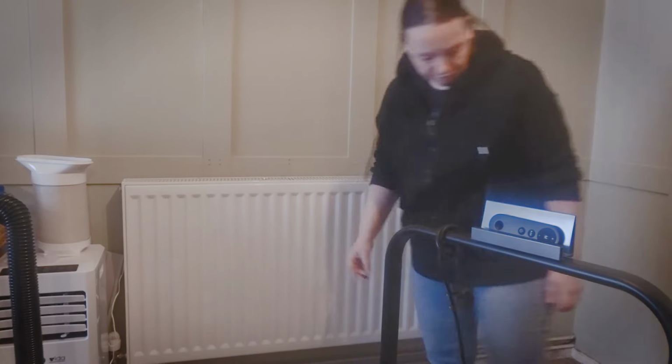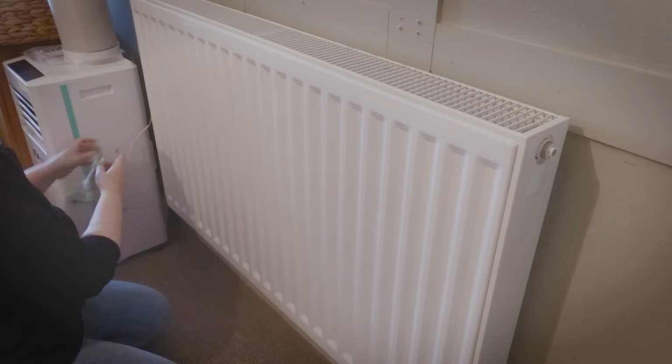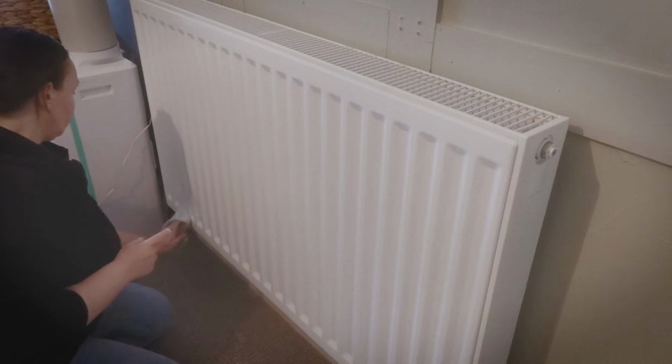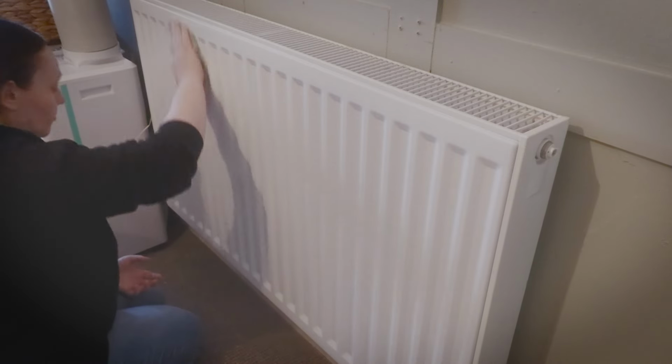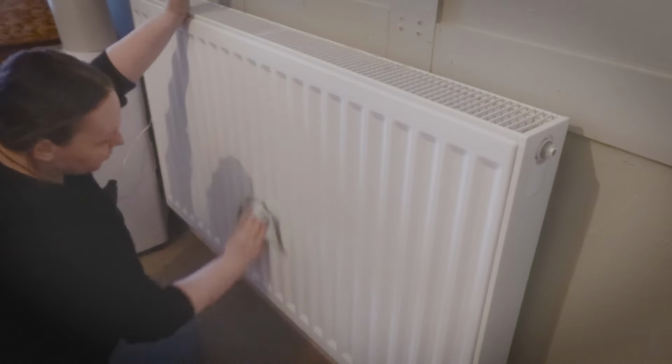So I might have to get some sandpaper and give it another sand and repaint it again so that it's not so difficult to dust, because there's quite a lot of it and I don't want to be stood here for half my life dusting it particularly. Next up, I wanted to clean the radiator.